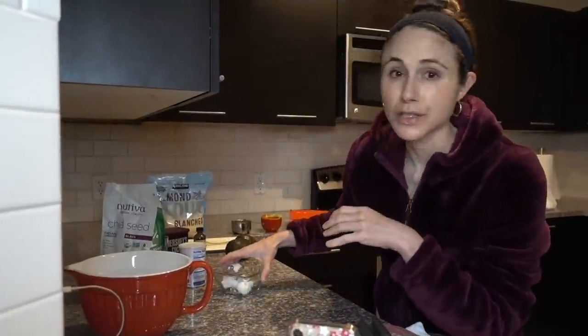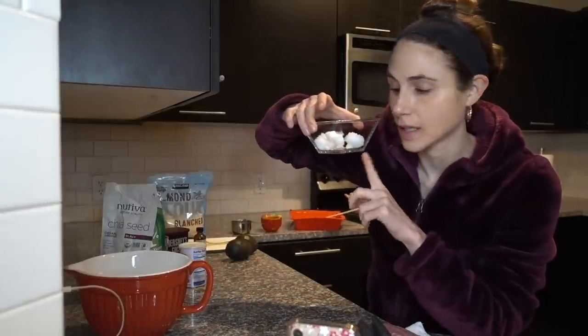That banana bread I made last weekend, oh my gosh, you guys, it was so good. And I wanna make some muffins with my new little silicone muffin pan that I got, but I think I'm gonna do the brownies first because I need to get rid of the avocado.